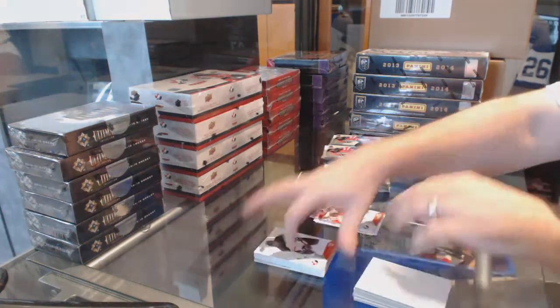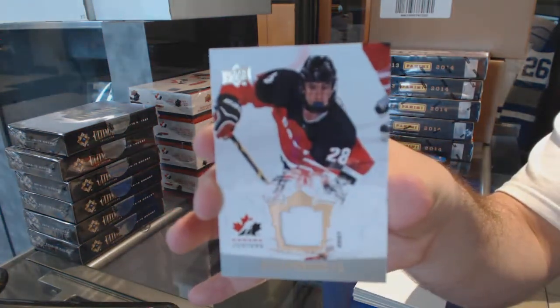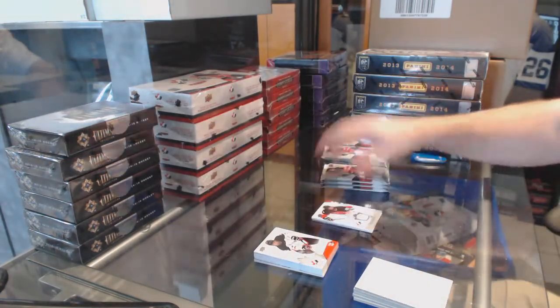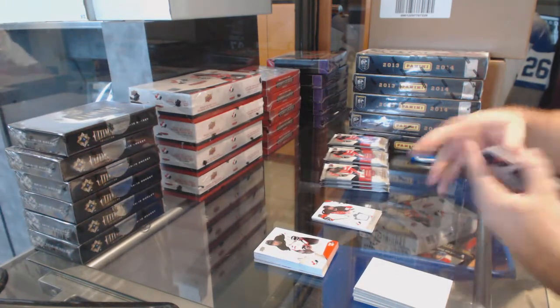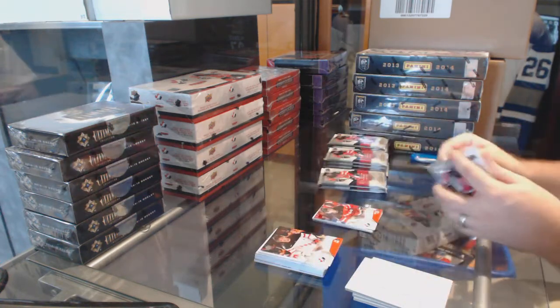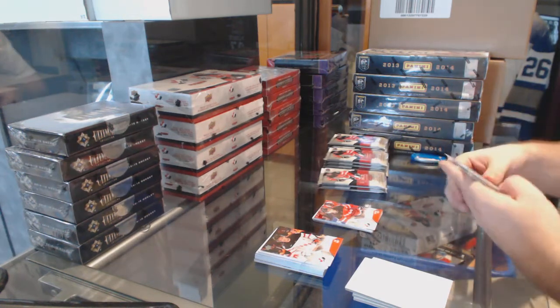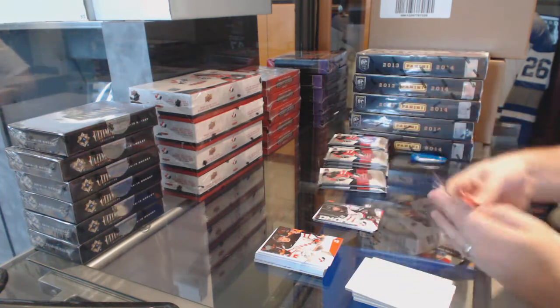We've got a base jersey of Kyle Capobianco. One more nice mem or a decent auto. This box is really good. Exclusives, number to 199 of Braden Point. We've got a Hydro out of Adam Musel.